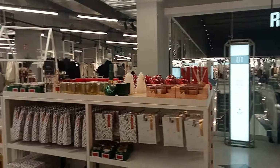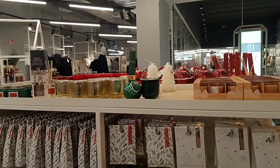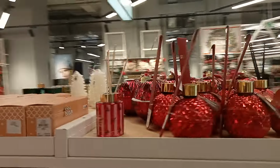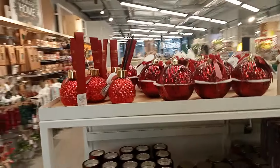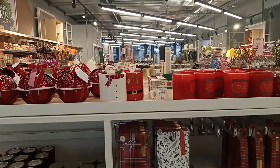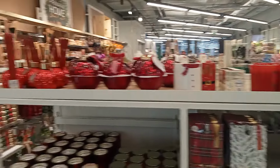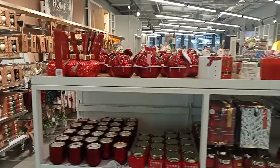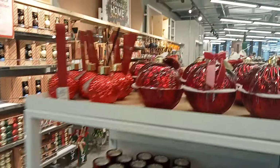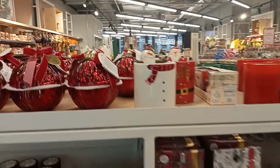So let's show over here. Are these also for Christmas? We are checking. I think these are for Christmas. Let's check this out. Candles for Christmas, I think it's cinnamon and ginger. The color represents Christmas, so I think these candles are also for Christmas. The prices are shown.